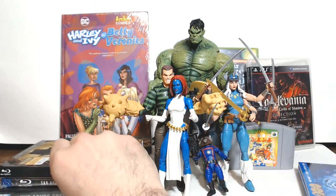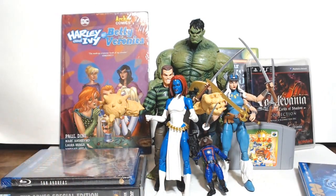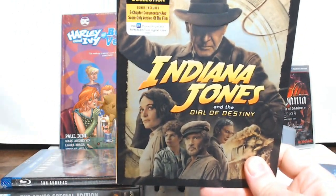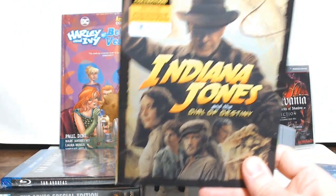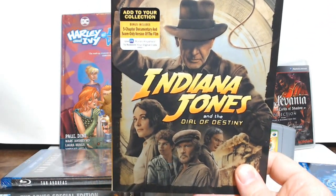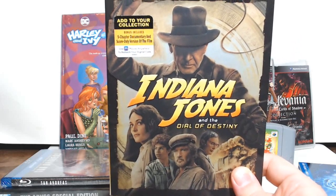Then we get to one of my absolute favorites from 2023, other than Guardians of the Galaxy 3 and Godzilla Minus One. We have Indiana Jones 5. I know a lot of people are like, whoa, it's too woke, Disney's Lucasfilm sucks now.